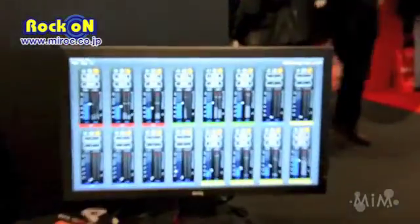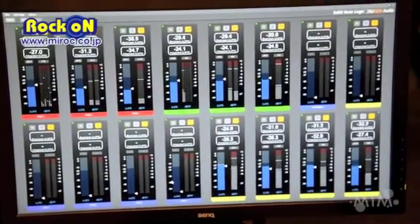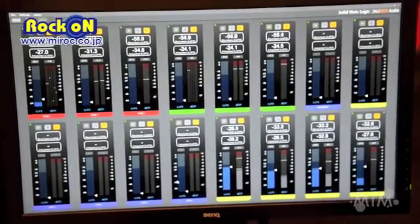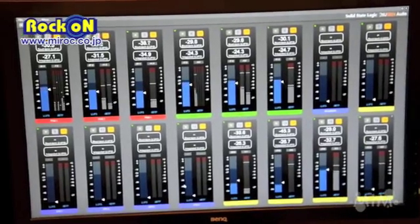useful. So on this display you see we're going to monitor our program both in 5.1, stereo and in mono, and we also have our program 2. Now this is useful because we could be having one program to our local feed and one program to our international feed, which need a completely different format.